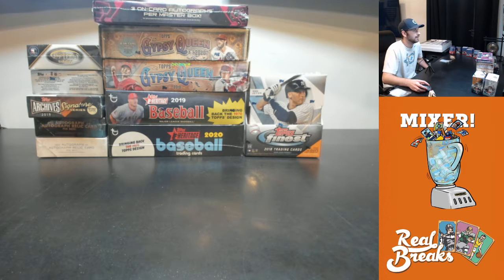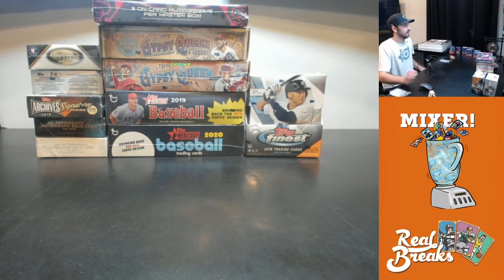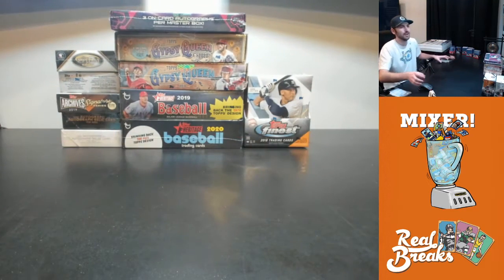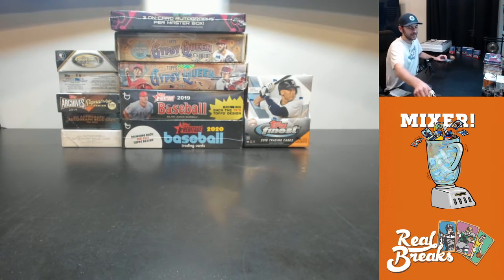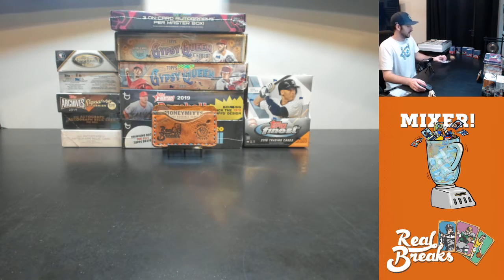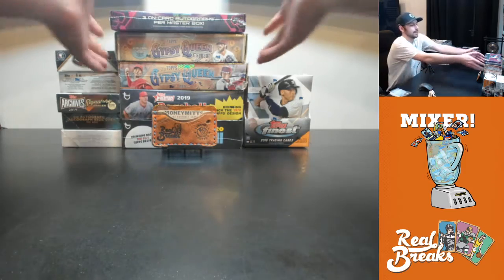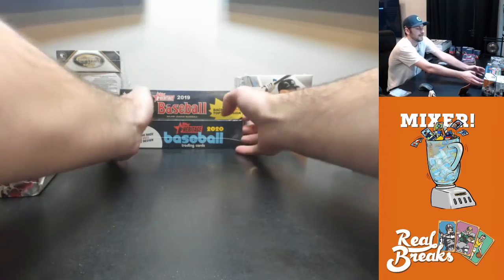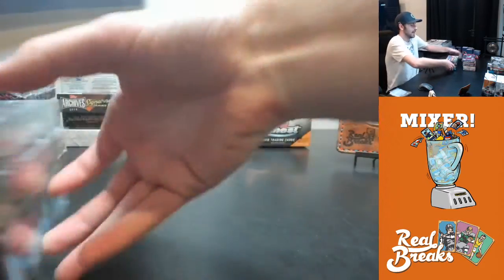Ready to get rolling again with Topps Mixer number 2. Should be a fun one. Last one was pretty good, a really big showcase, so we'll see if we can top it. Not going to go through all the products again, but you can refer back to the original post if you want to see what all's in here. But let's see. I think it was requested last time that we start off with Heritage this time. So let's go ahead and do that. I'm a man of the people.